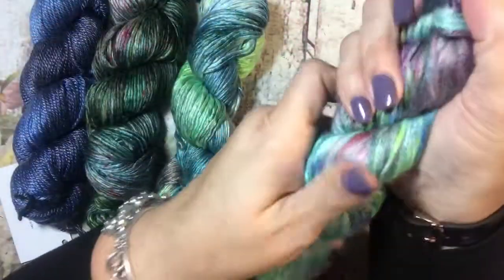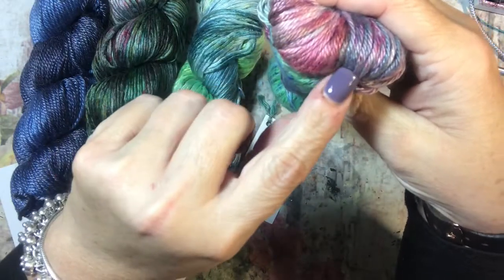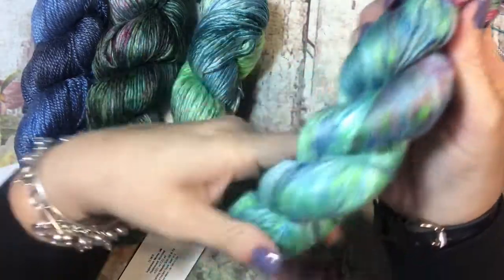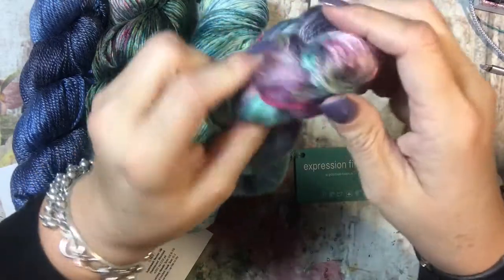So look at this. The squish factor is for sure there. Look at the beautiful coloring. There's all these different colors in it, and then it goes into these greens. This green is even like a neon green. Oh my goodness, it's so pretty.